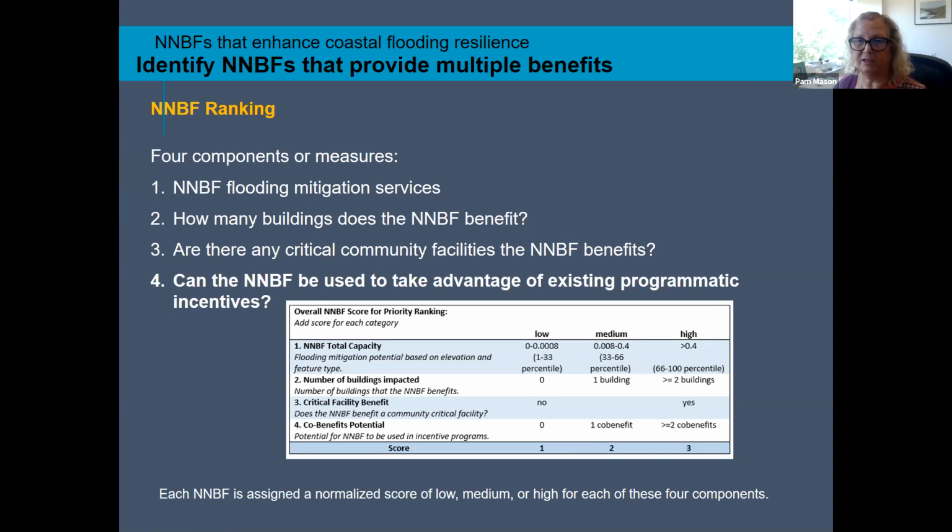flood benefit capacity. So in other words, was it a vegetated feature, so it would slow flood waters? And did it have surface roughness? There were several different attributes that we considered in that. And the second part, so that's capacity. The second part is opportunity.